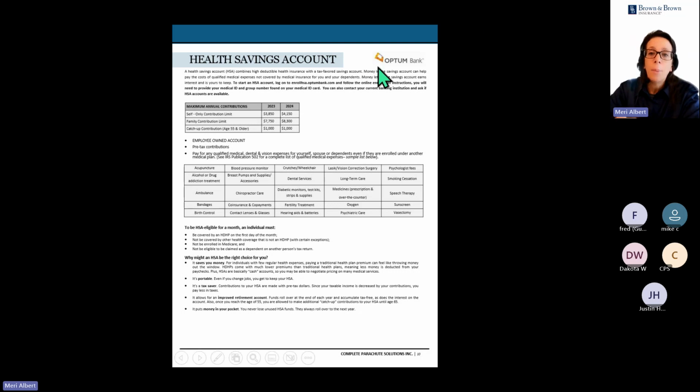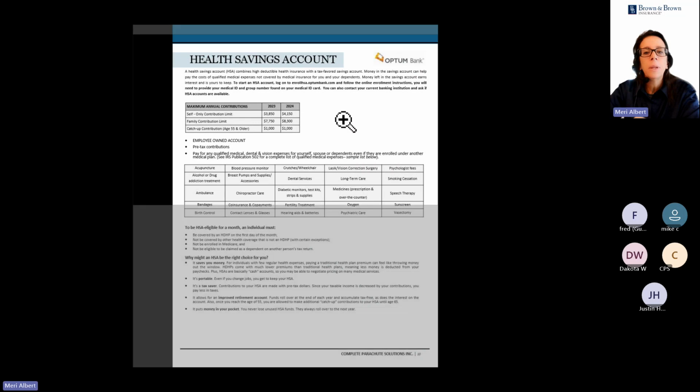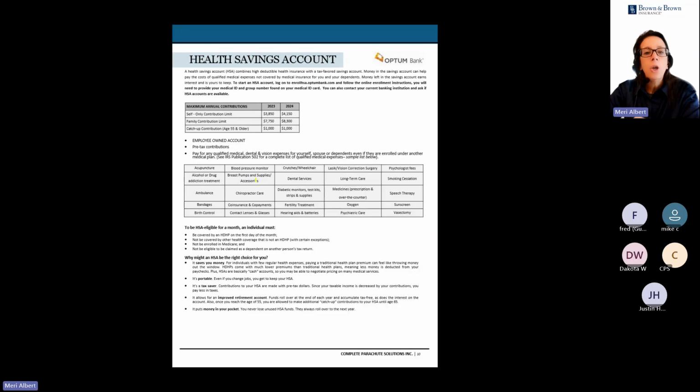It goes into a place called Optum Bank. You can use your money for, I'm going to zoom in so we can all see this a little bit better. I'm going to highlight it so you can see what I'm talking about. You can use your money for any eligible medical, dental, or vision expense. You can use it on yourself, your spouse, or your dependents, even if they're enrolled under another medical plan. So you might think, okay, what's an eligible medical, dental, or vision expense? I highlighted this, IRS Publication 502. If you were to type that into your phone or whatever, it's going to show you this very comprehensive list.